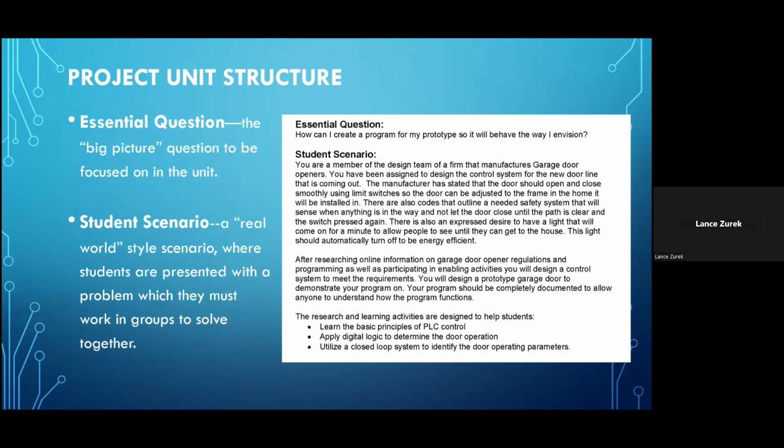And this means noting all of the research, noting all of the trial and error experiments, keeping copies of all design sketches and any revisions that are created, and so on. And at the end of each project unit, each team of students will be required to make a formal presentation in front of the class, during which they will be asked to demonstrate their prototype and their programming in action, much as they would be required to do for an actual employer or an actual client if they were in the quote unquote real world.